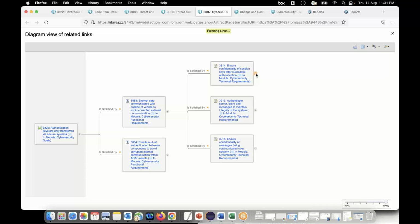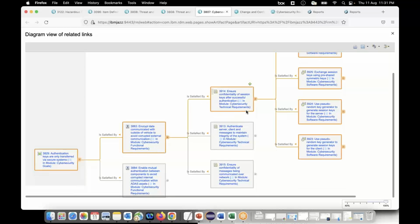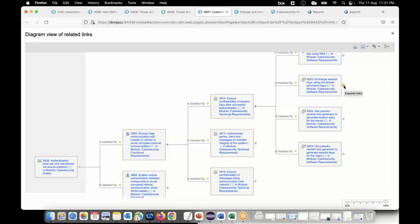If you really see, we are moving from a system to a subsystem kind of thing. And technical requirements are satisfied by software or hardware requirements. These are then requirements that get implemented, tested, and delivered. Now, if I was to create this kind of visual from the threat scenario, you would see the threat scenario linked to the cybersecurity goals, and the goals linked to the requirements at different levels.